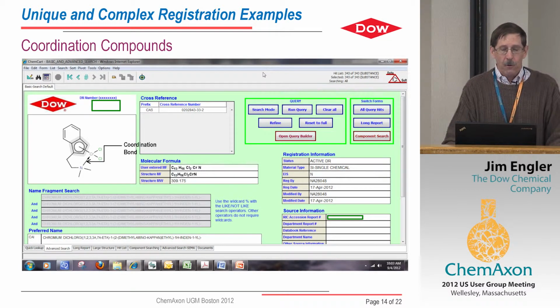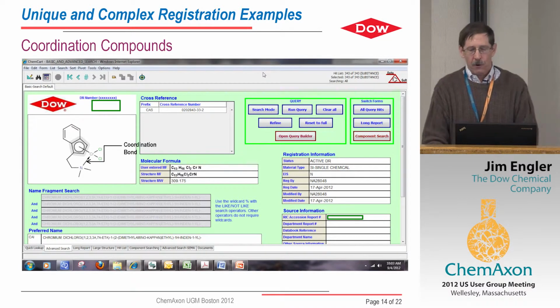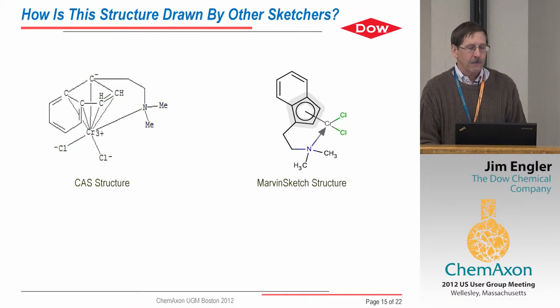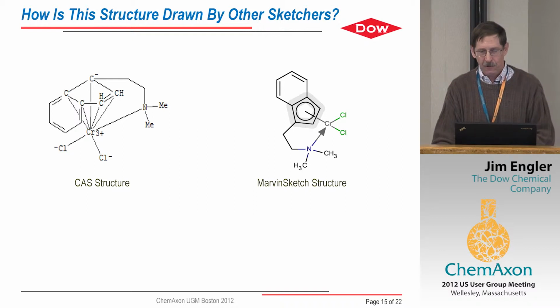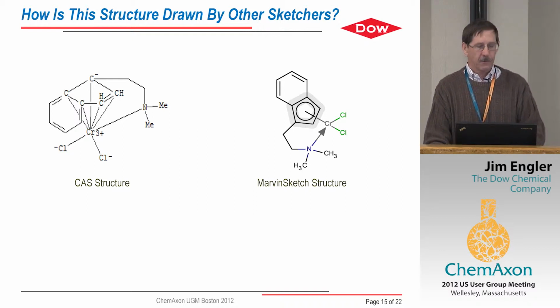Another example are coordination compounds. This is something that couldn't even be drawn before. And here's a version of what it looks like if you want to get the same structure from ChemAbstracts. It's much easier to look at the Marvin sketch version.